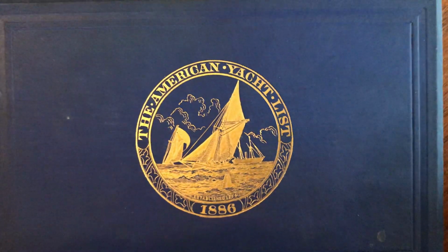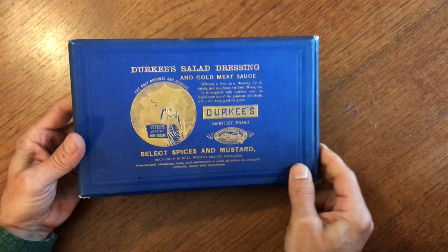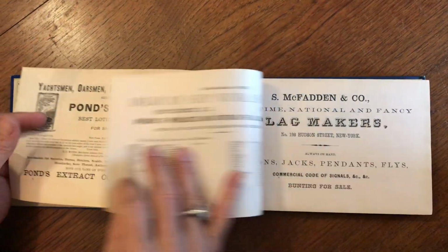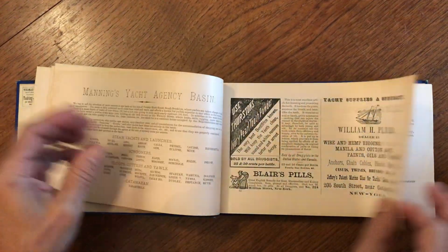Brian with you to take a look at this nice 19th century volume relating to yachts. It is the American Yacht List for 1886. And as you can see, there is a section of advertising at the front.